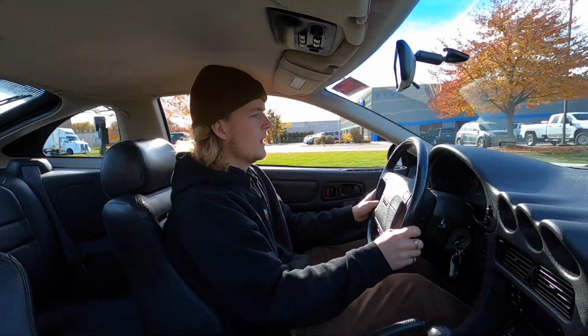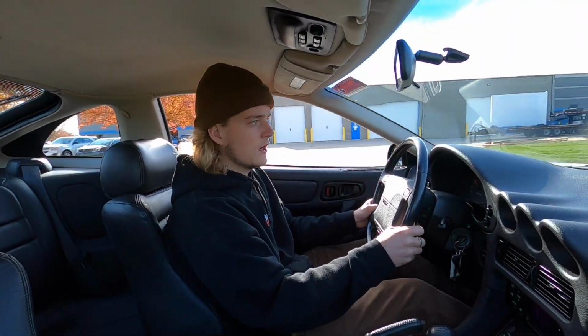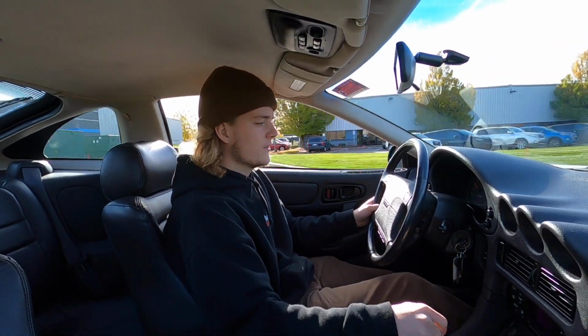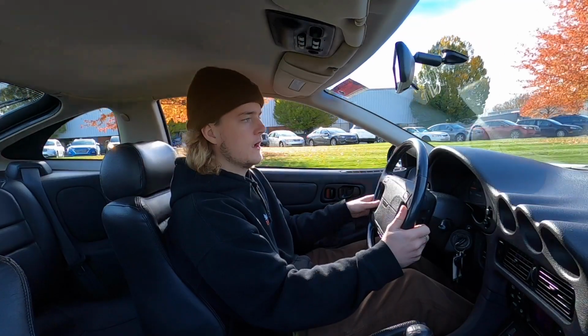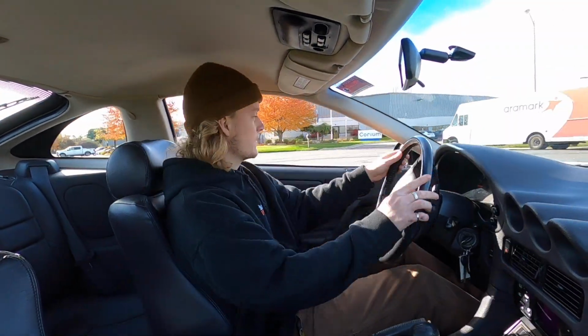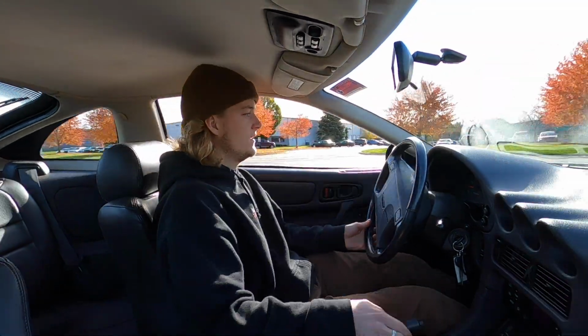This is basically equivalent to the trim level on the 3000 GT from Mitsubishi, the VR4. The only thing it doesn't have is the active aero and the four-wheel steering. But still a very capable car, very awesome car, a very fun car to drive.